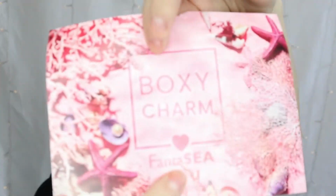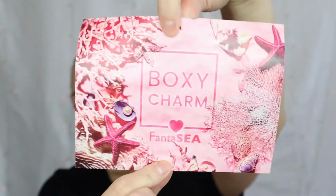I don't really like pink, but I like the coral and all of the starfish and stuff. I think that's really cute. First thing I'm seeing in here is this Gen Skin Hydrating Marine Algae Eye Patches. They are packed and sealed in plastic, so I'm not going to open them right now. I wonder how many you get. You get 30 pairs. That's pretty good.